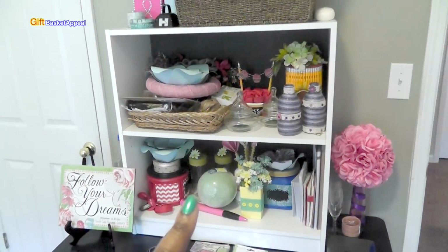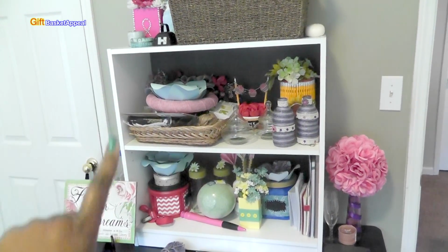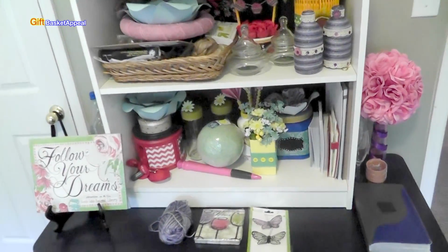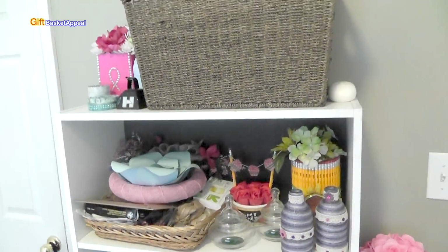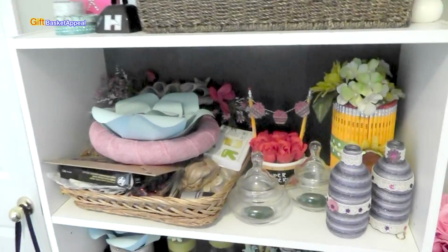Now this was an old bookshelf in my younger daughter's room, and so I'm going to somehow be using this. I'm not sure how. I might end up painting it or something, but it's got some of my recent stuff on here too, along with some projects that I'm going to be working on. So I've got a lot of stuff to do here, but it's part of the journey.